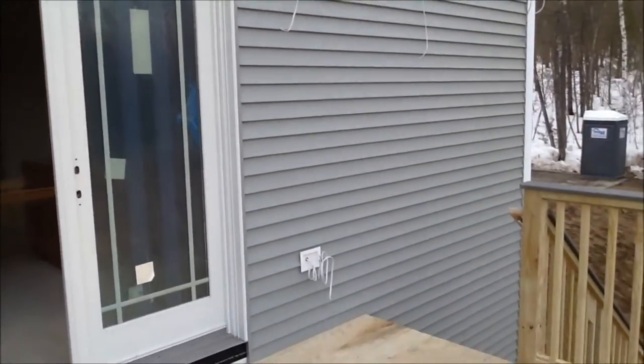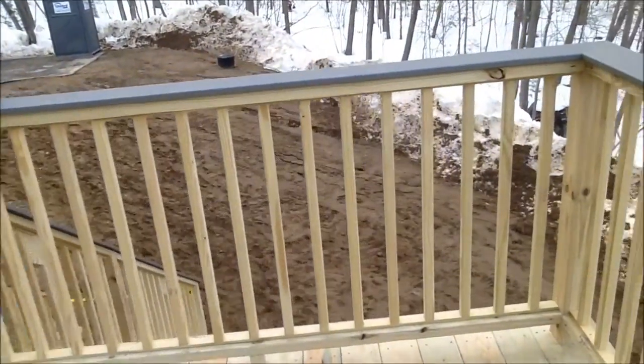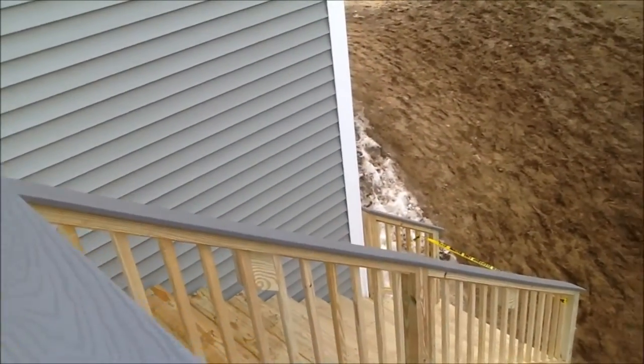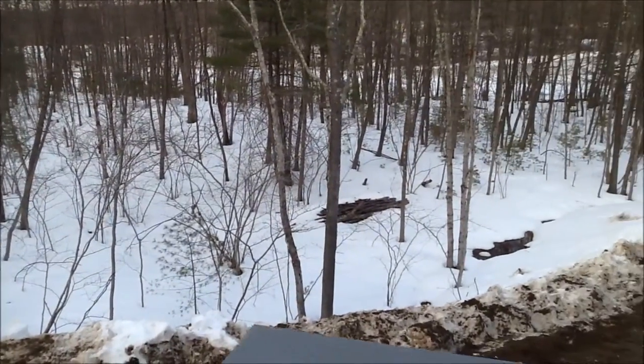So here's the part of the backyard that Trish will be spending the most time in. We have a nice stairway going down. And we'll end this video walkthrough with sweeping around and taking a look at the view from here.